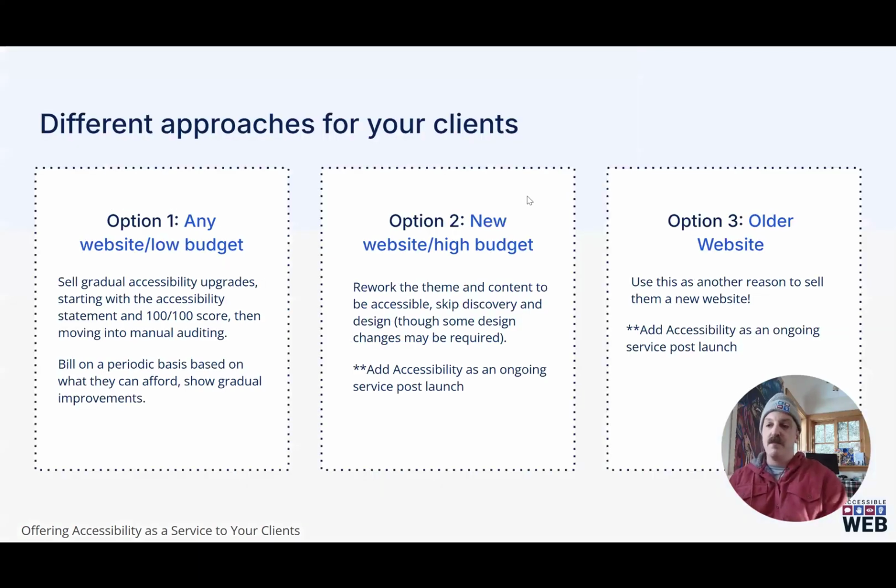And then from that notification letter, typically there's going to be a few different situations that you find different clients in. So there's a much bigger spectrum than this, but we kind of lumped them into 3 buckets. Option 1 are the websites that have low budgets, or clients that don't want to spend a ton of money. Option 2 is they have a new website and they've got money to spend. Maybe they're on a big retainer. And then option 3 is older websites.